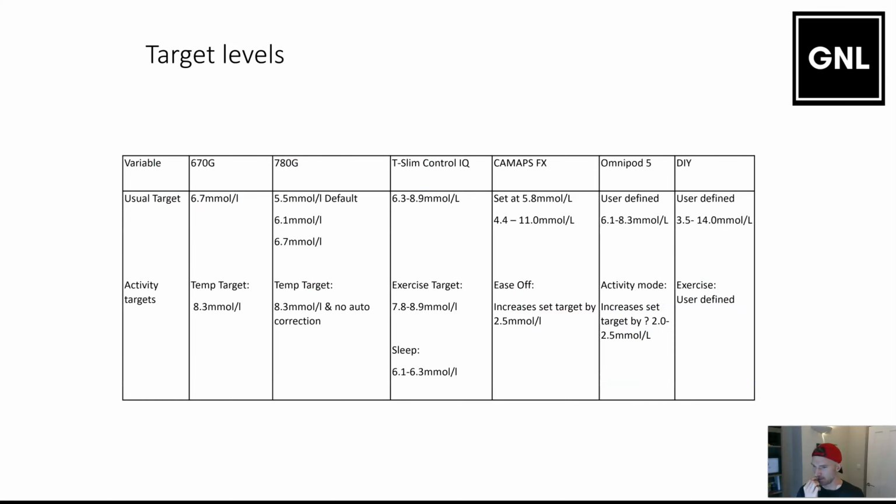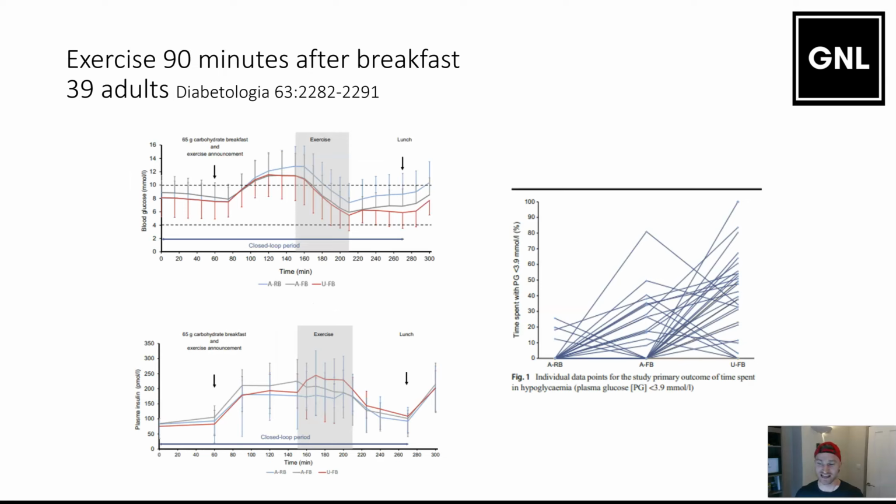Okay, so a big question is, if you put this exercise target on, will these systems stop you from going low, even if you've had insulin in the last 2 hours? Well, this shows us the answer is absolutely not. So this study took 39 adults and they got them to do the same exercise 3 times. They had 65 grams of carbs for breakfast here, and then a couple of hours, 90 minutes later, they started to exercise.